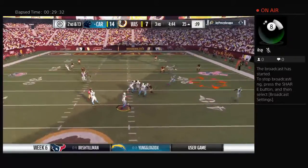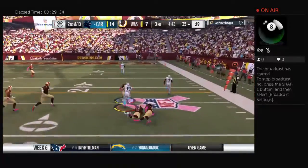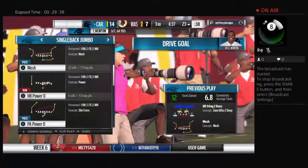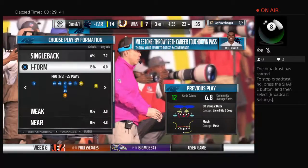Here's Newton now on second down. And he's going to drop this off to his fullback. And he'll go down here right around the 23-yard line. It's a pickup of 12, and that'll set up a 3rd down.